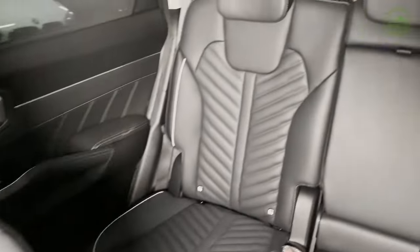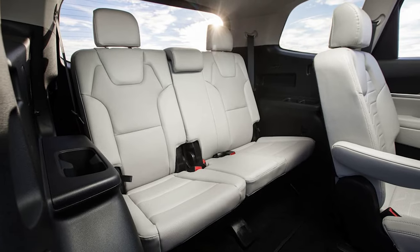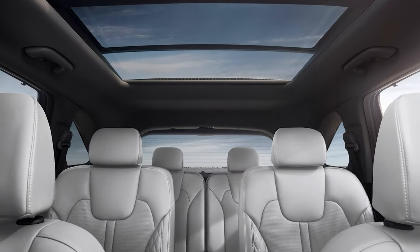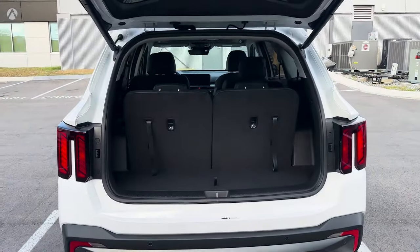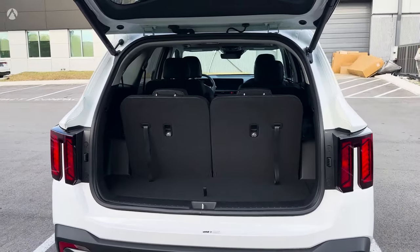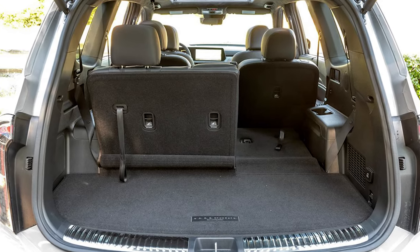It comes standard with a third row, and you can opt for captain's chairs in the second row instead of a bench. However, compared to the larger Telluride, the Sorento's third row seats aren't as comfortable for adults. Plus, with the third row up, we could only fit two carry-on suitcases in the cargo area, two less than what the Telluride can handle.